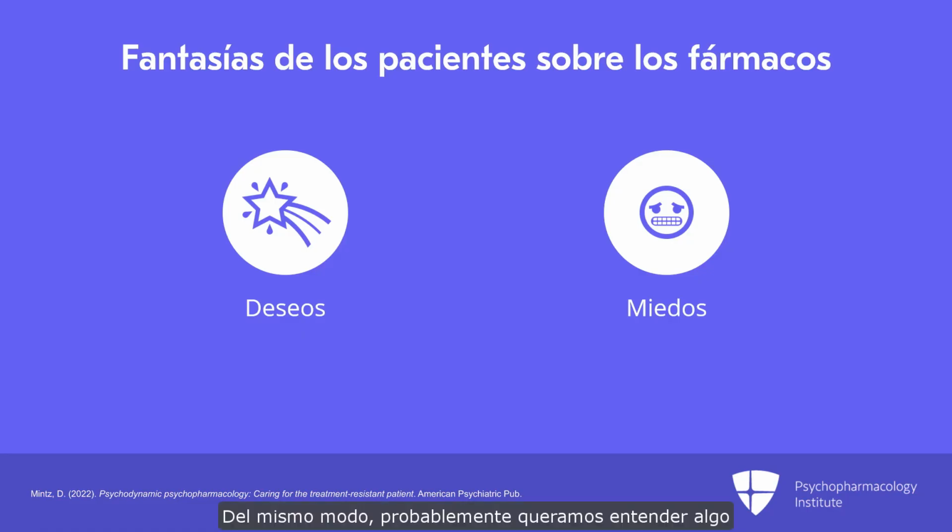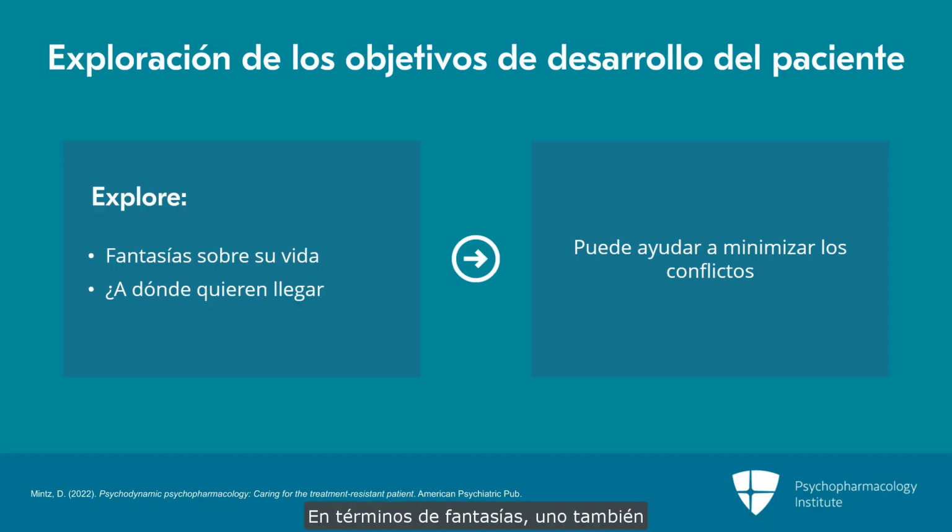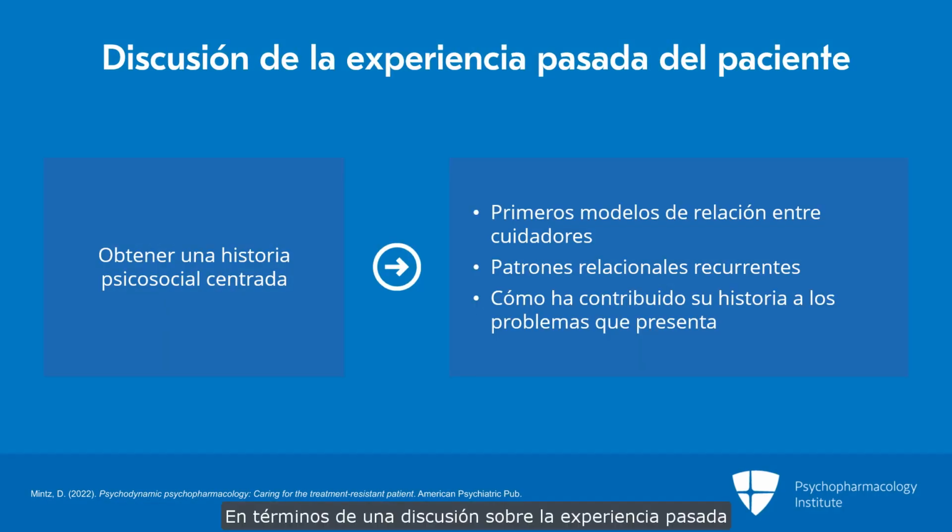Similarly, we probably want to understand something about the patient's fantasies about medications, their wishes for medications, and their fears for medications. So probably helpful to articulate something about patient's fears so those can be addressed in the course of your work as a prescribing clinician. In terms of fantasies, one might also want to understand and explore the patient's broader developmental goals. So, what are their fantasies about their life? Where are they trying to get? And this helps us understand something about the patient's relationship to health and helps us position ourselves in a way that may minimize conflict.